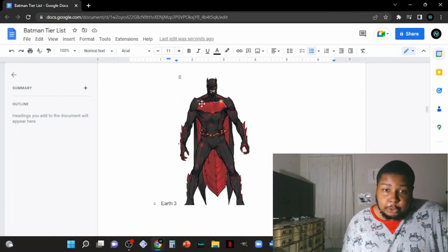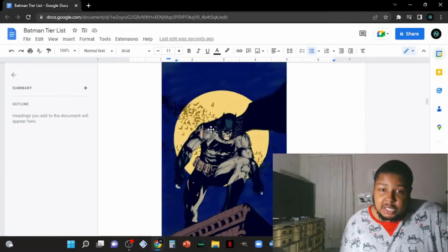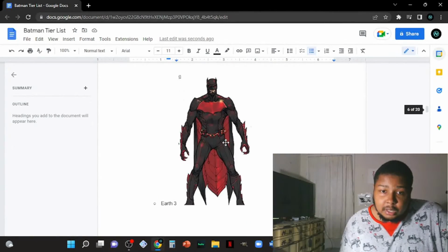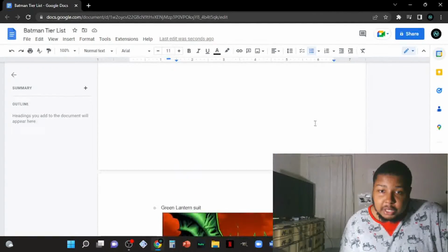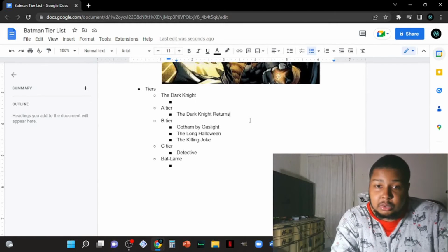Next up is Earth 3 Batman, which I believe is Thomas Wayne, if I'm not mistaken. But this one's really cool. I like the red cape, the red Batman logo, similar to what we see with the Dark Knight Returns Batman. But I think this one I'm also gonna put in A. I really like the red. I feel like Batman attires with the red logos and everything.